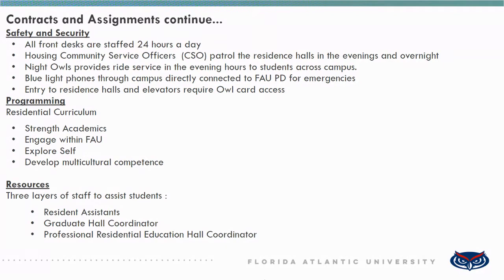And then developing a multicultural competency. So understanding that the world is a global stage. And so understanding how to engage with others around difference and embracing our inclusion and social justice driven world. And then last is our resources.